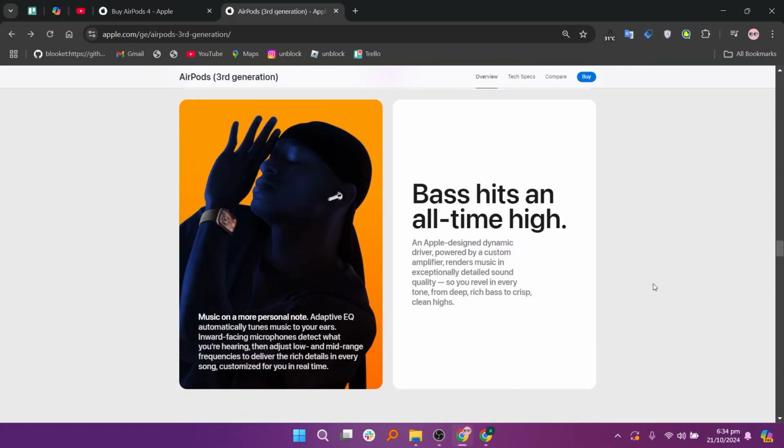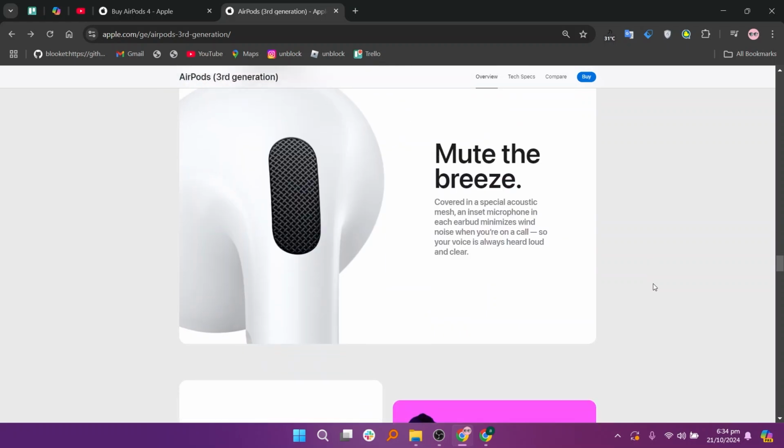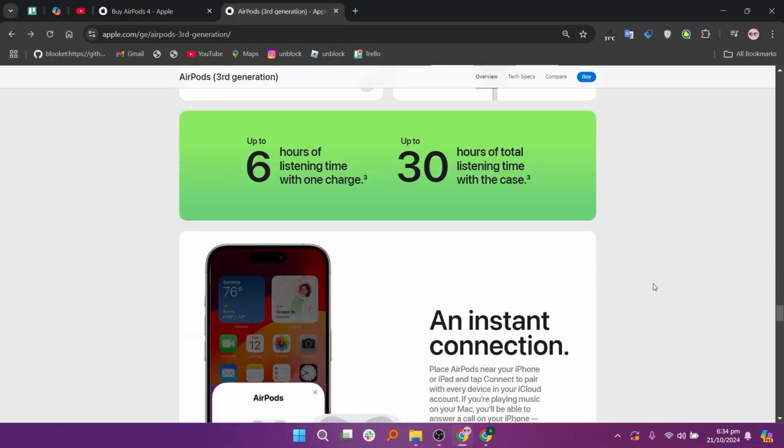If you want a better sound quality and features like ANC, the AirPods 4 would be the better choice. However, if you're looking for a reliable and comfortable option without the latest enhancements, the AirPods 3 remain a great option.